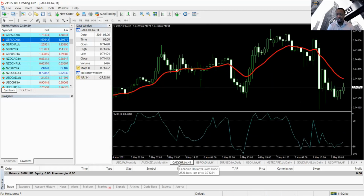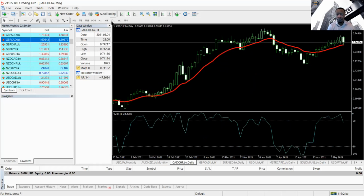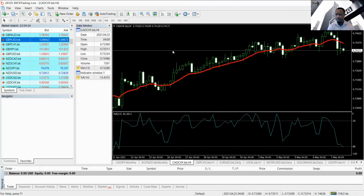Now for this other pair, Canadian dollar, Swiss franc, we notice that oil has been bullish. And most people are always bullish on the Canadian dollar once crude oil is getting stronger. So looking at this here, this is the daily chart. We see that the candlesticks are already above the moving average. We will then look for an entry point at around, let's say, let's come here.